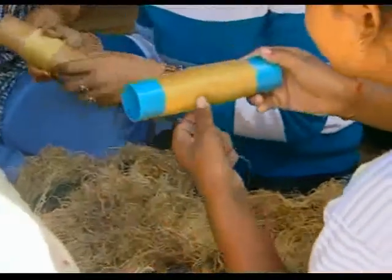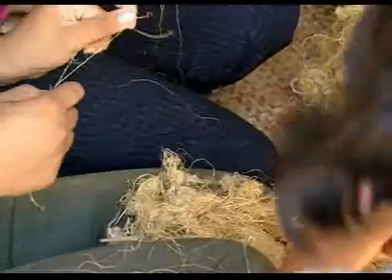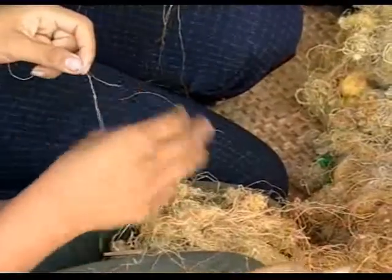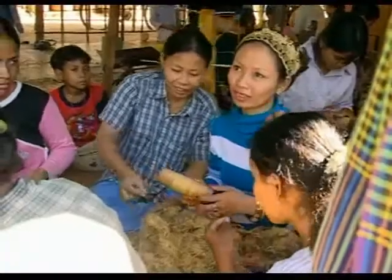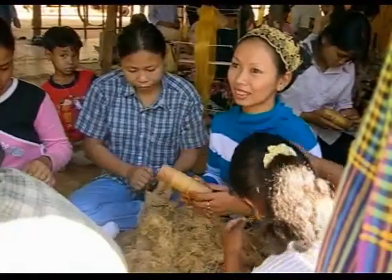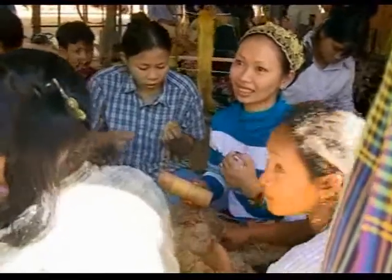I've been working here for nearly 3 years. Since about 2002. Sewing handkerchiefs, or if not, then cleaning silk, which is what I'm doing now. I like working here. I want to learn the traditional way of weaving silk.